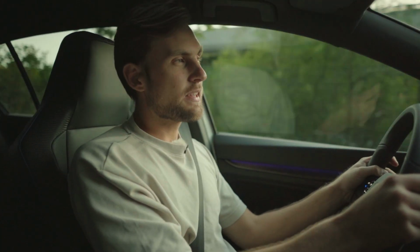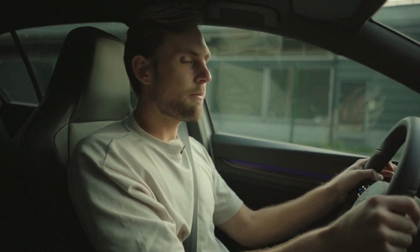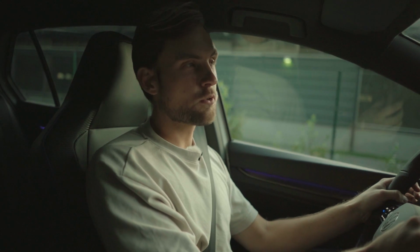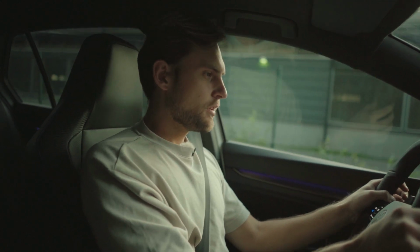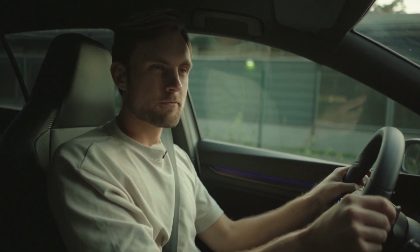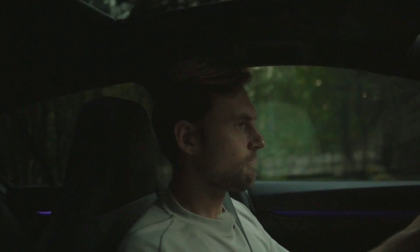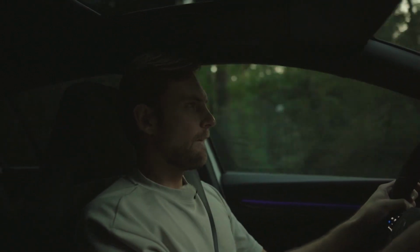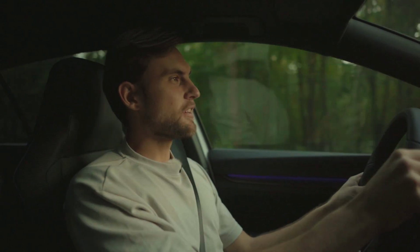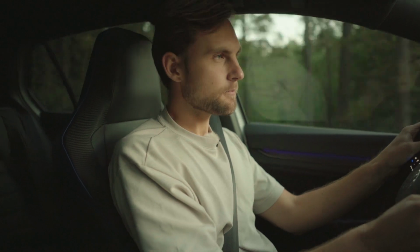And I hope my cameraman can hold the camera when I do a launch control. So I have to have the ESC system in sport or off. Hold the brakes, hold the throttle, launch control program active. 200 kilometers an hour in 4.7 seconds, and an extremely efficient four-wheel drive system.